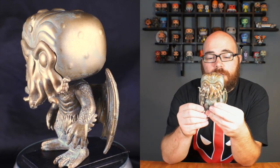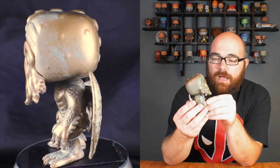So what we're going to start with is the Cthulhu. This is the Patina version. Very cool finish to the pop. The pop is actually heavy. It seems like it's even heavier than the regular Cthulhu. Alright. So it does feel heavier. It does feel like it's a different version of vinyl. It does have a nice texture feel to it too. That may just be the Patina paint. As a matter of fact, it definitely is the Patina paint.